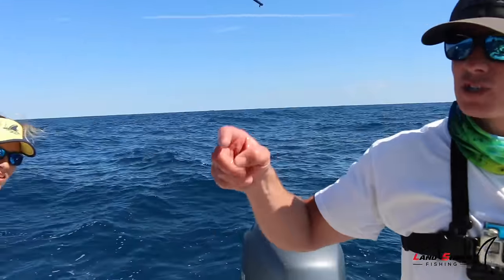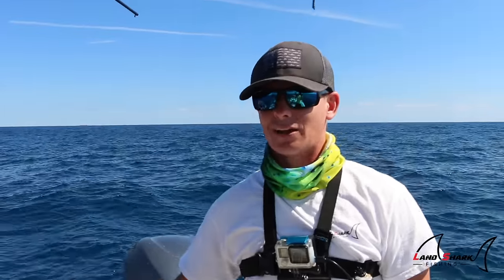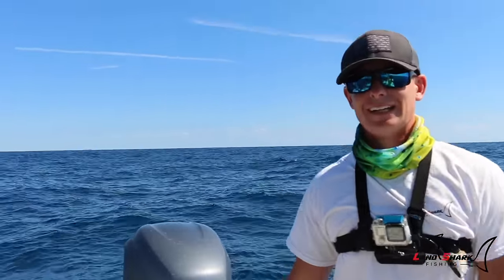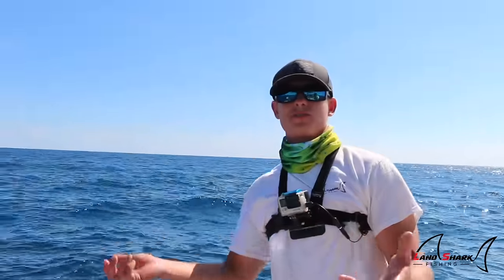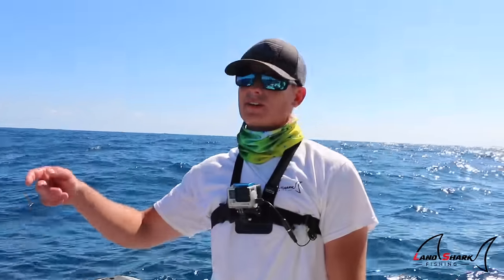We thought that the fish we lost before might have been an even bigger black grouper. You don't know. My heart is racing. That was a good fish, especially for out here. That's like a Keys, Dry Tortugas fish. You don't see many of those fish around here, definitely.